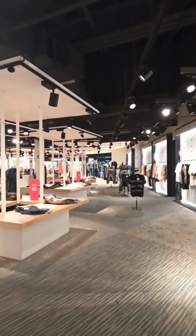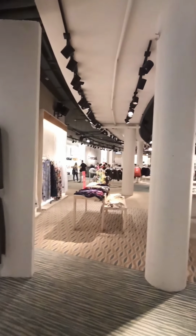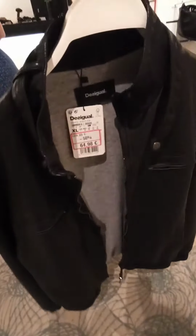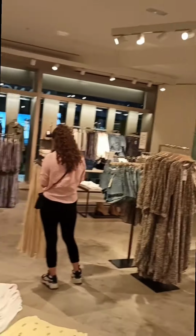The beautiful view of Desigual. So I love this jacket and I wanted to buy it. It's a leather jacket and it's beautiful, and I also like the black color. Do you also like it? Tell me in the comments. Finally, I bought it, but I couldn't record the buying moment because it's not allowed to record.